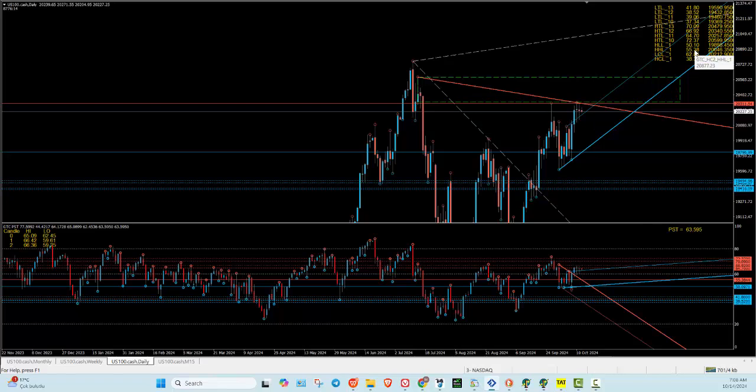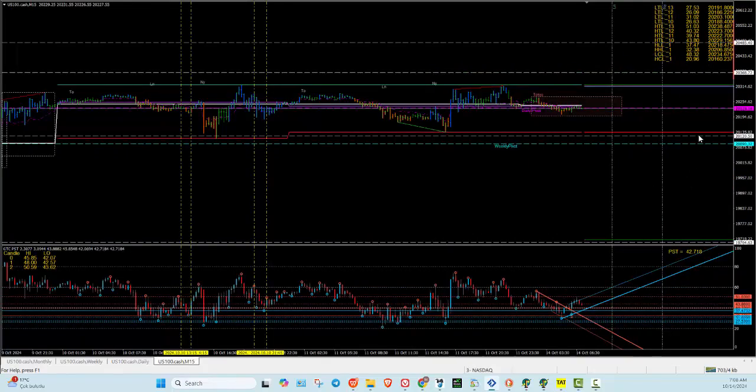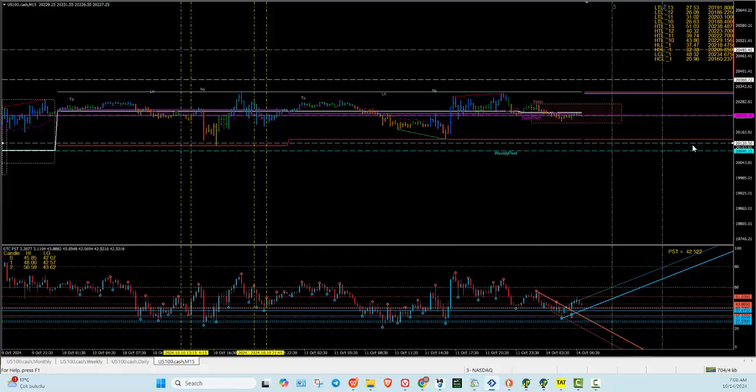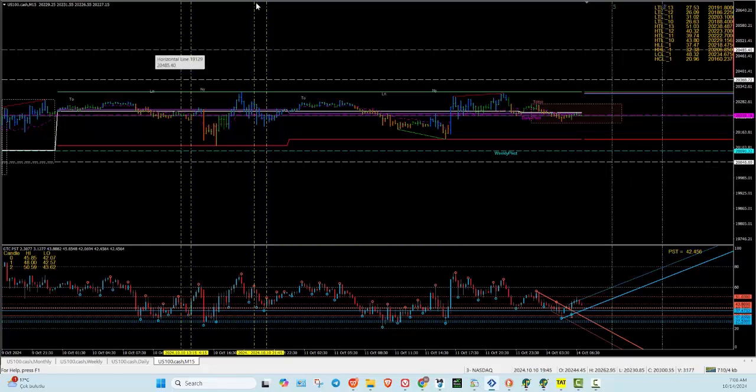That's your first stop, which is 20,046 on the daily. The first place you want to think about buying is if we come down into here, back into the weekly pivot, which is fine.